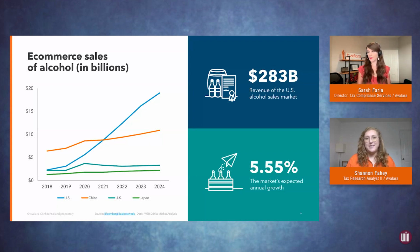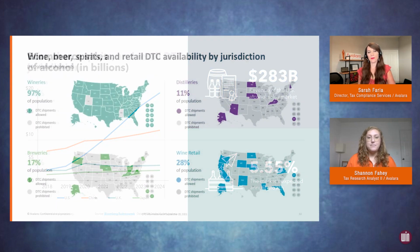It's still growing at about 5.5%. That's projected to continue. The U.S. really likes convenience. I know I do. I get a DoorDash meal every now and then, and with wine, there's no difference. People want that convenience of getting it to their door, especially if they don't live close by their favorite wineries. So they join a wine club or something like that.